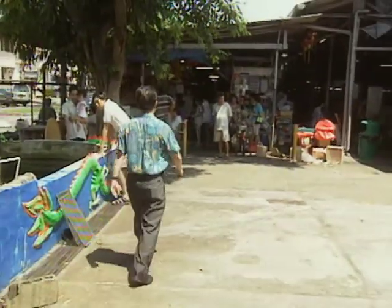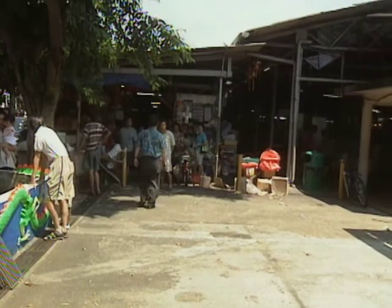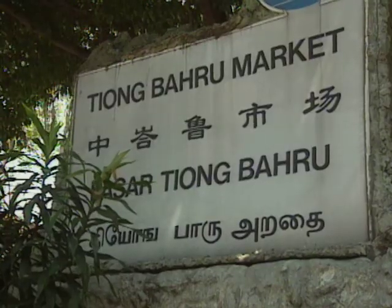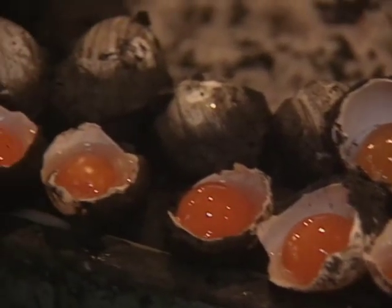Singapore is a spotless city. Its wet markets are the cleanest in Asia. At the edge of Chinatown, it's one of the city's best, the Chuang Baru Market. You can find everything under the sun here, under one roof.